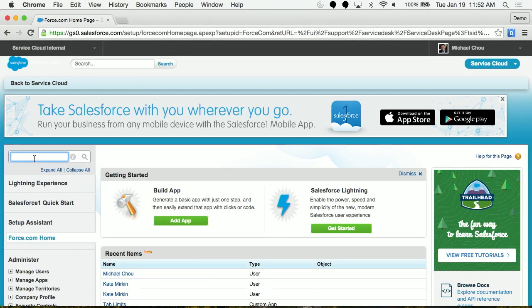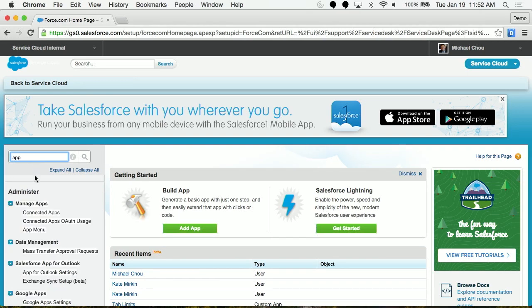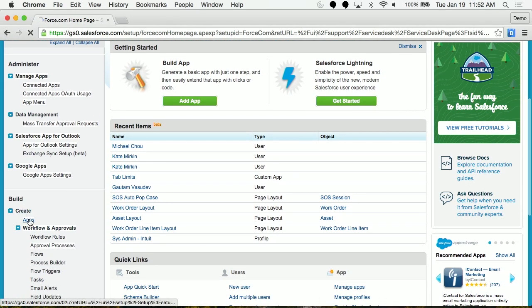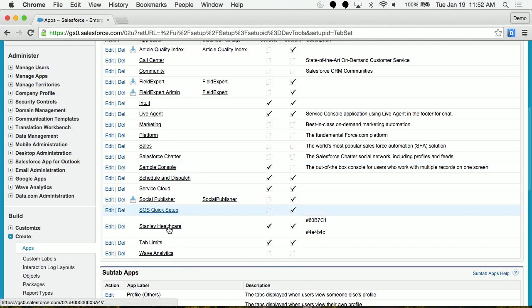So let me go ahead and jump over to our demo real quick. First thing I'm going to do is show you how to set this up. So here on my screen, you see the setup screen. And then we're going to go into settings for apps. So down here, here's an app that I've set up. I've called this tab limits.